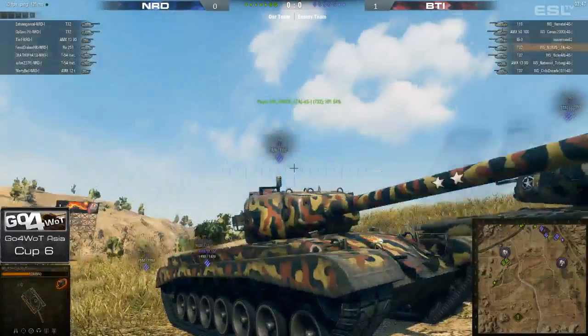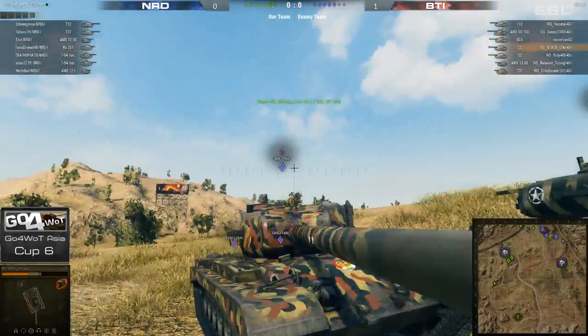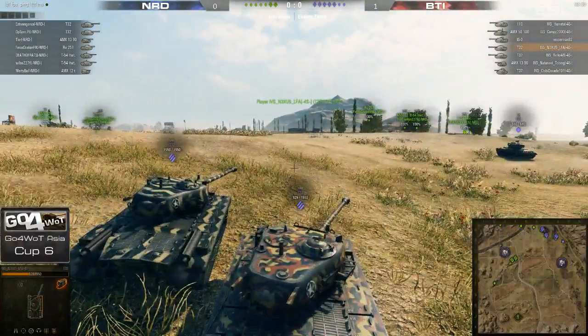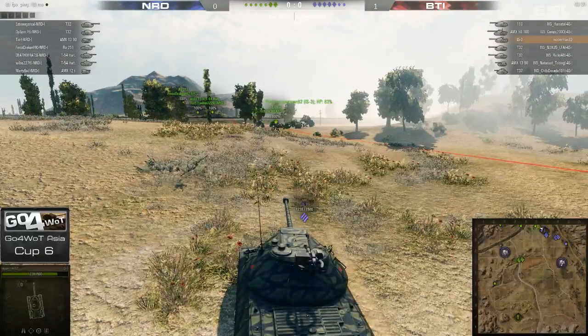Let's take a look and see where those shots actually hit. So as we can see, none of them actually hitting on his turret, of course, or hitting on that slightly weaker frontal armor there. So great shooting there, great aiming by the guys from NRD, putting the pressure on.